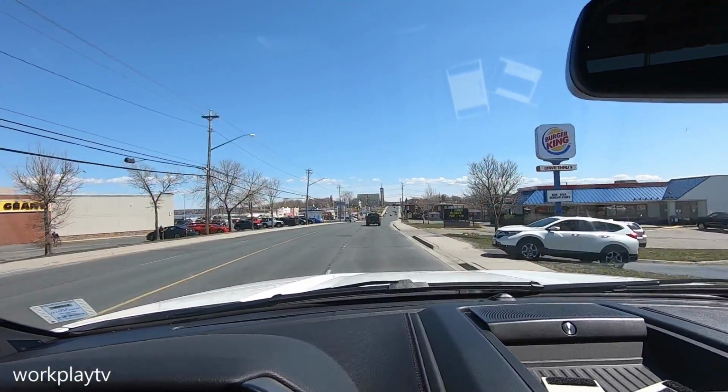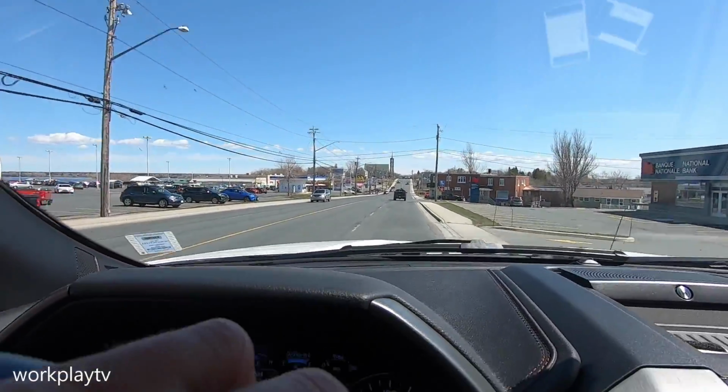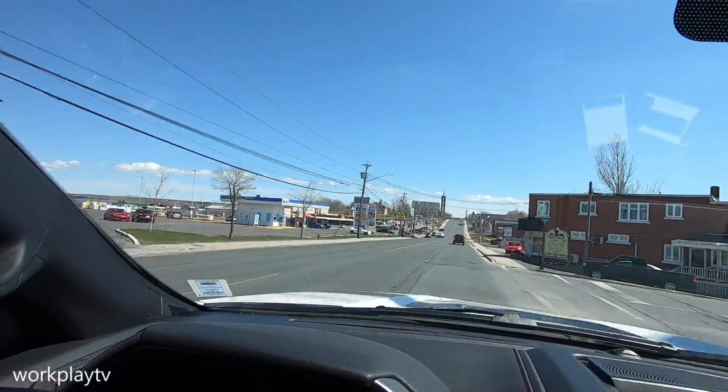Bathurst. We are in Bathurst, New Brunswick. Busy little spot here today. Absolutely beautiful.